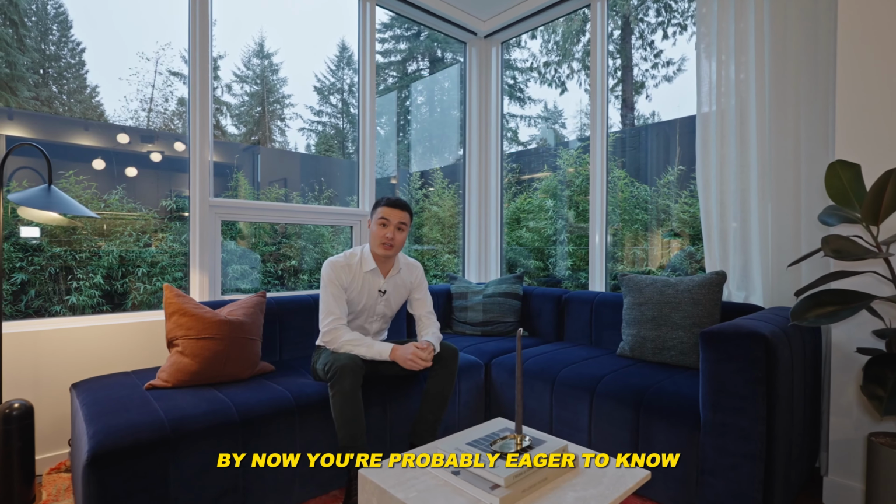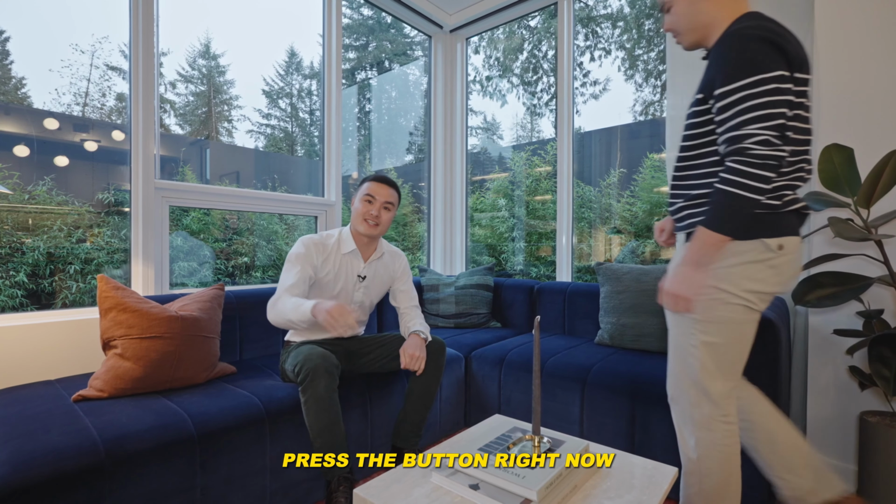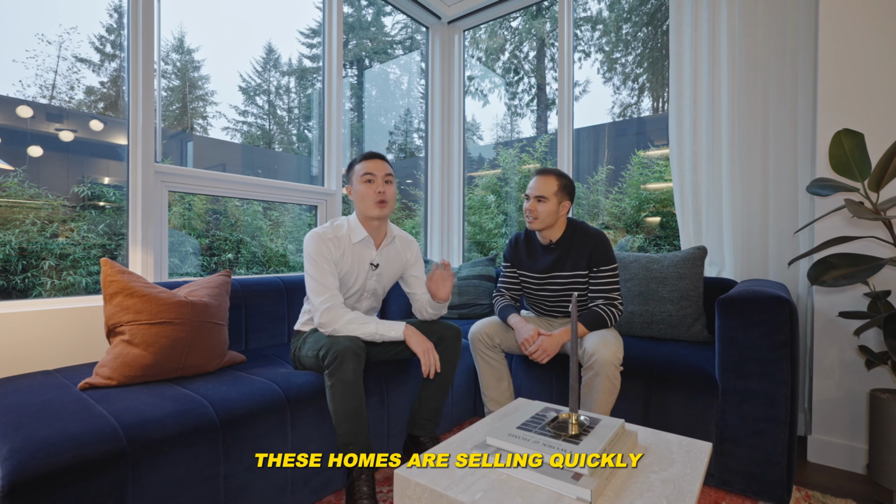By now you're probably eager to know why this is Coquitlam's most anticipated new development. Press the button right now and get your free information guide. And trust me, these homes are selling quickly.